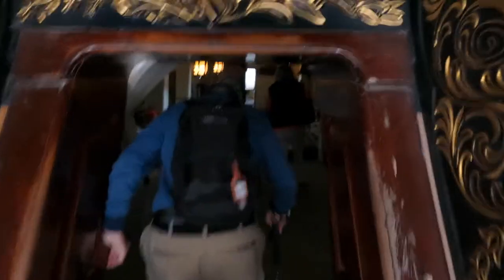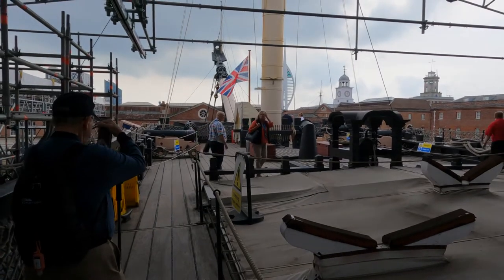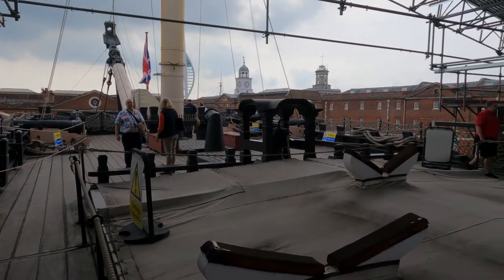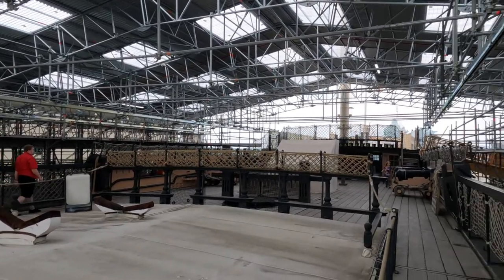Very low doorway. I feel very tall in here. There, they've got the gun deck. There's a lot of synergy between the life of Nelson and the ship. Here we are on the Victory. This is the bow of it. You can see all the scaffolding where the reconstruction, reconditioning is being taken care of.